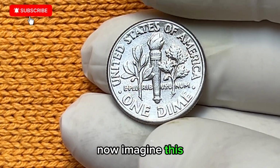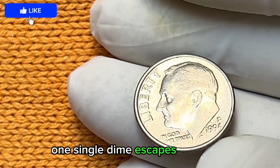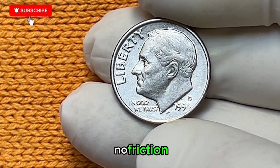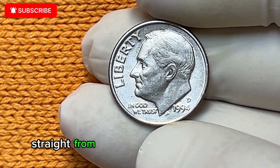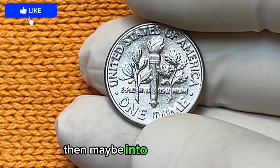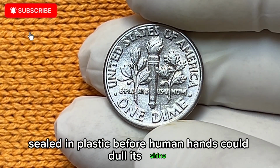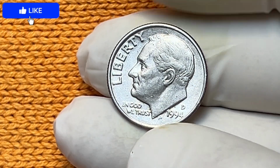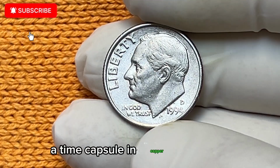Now imagine this. Among that storm of coins, one single dime escapes the chaos. No damage. No friction. No contact with other coins. Straight from the coining press into secure storage. Then, maybe into a US Mint set, sealed in plastic before human hands could dull its shine. Years passed. Decades. And that little dime remained in a pristine state, a time capsule in copper and nickel.